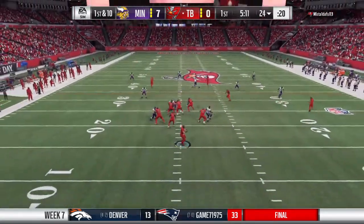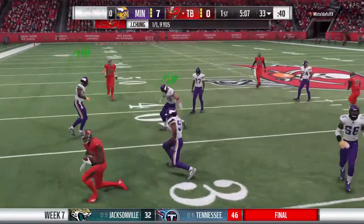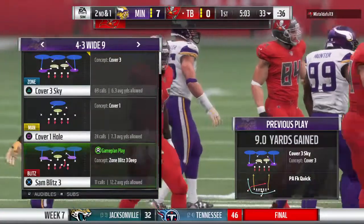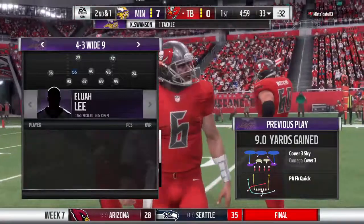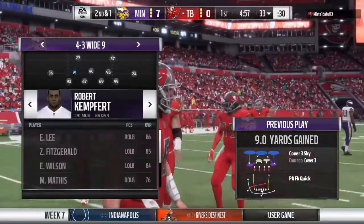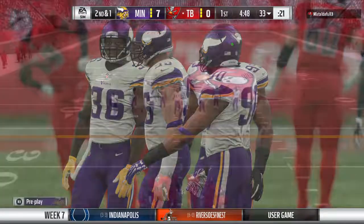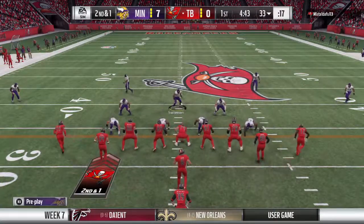Play fake here on first down. There's the Penn State man. It's Chris Godwin. And able to break one tackle, but then quickly brought down. But a nice little gain. Give him 9 there on the first down completion. Completed pass play. Now let's see if they go back to the air or to the ground.